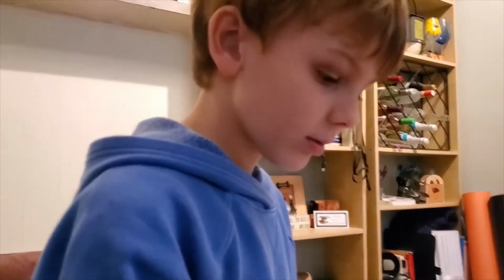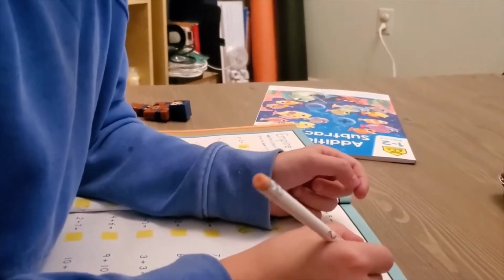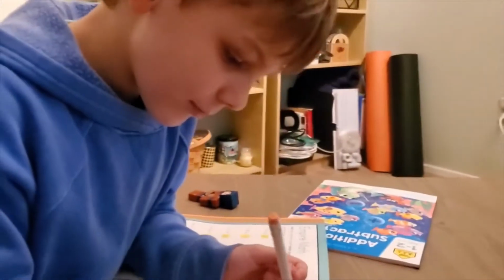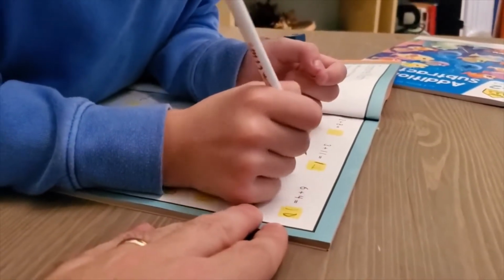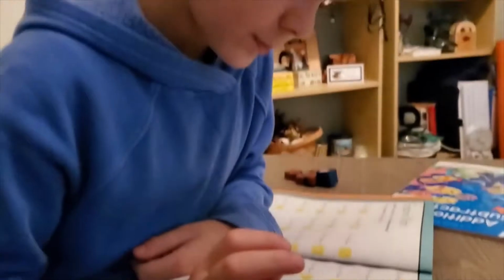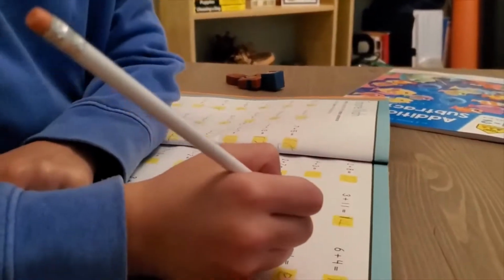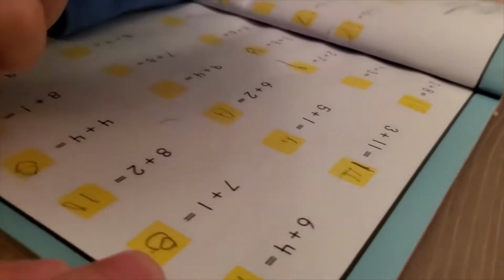It just broke. That's the problem with having a super fine tip. Keep going. I don't want you to accidentally poke yourself. What's the next one? Okay. It's very small. Very nice. 14. 5 plus 1. 6 plus 2. 8, nice. 9 plus 4. That's a tough one. What's 9 plus 4?